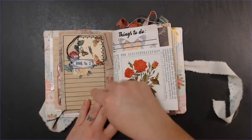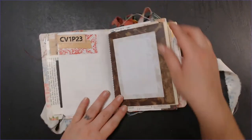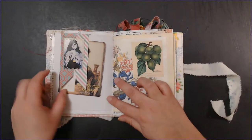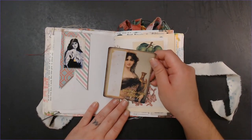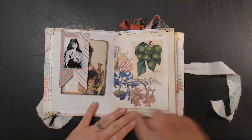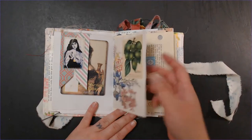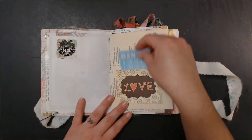I need to make more of these. I really do. And there's something on every page. There is a button card here with some beautiful ladies. I'll put stuff on top of stuff. It doesn't really go together, but it's fine. Junk journals are just fun to me like that.